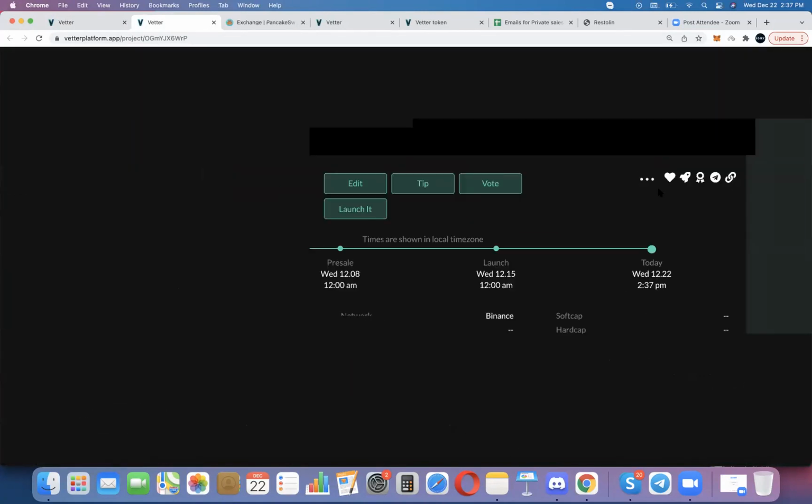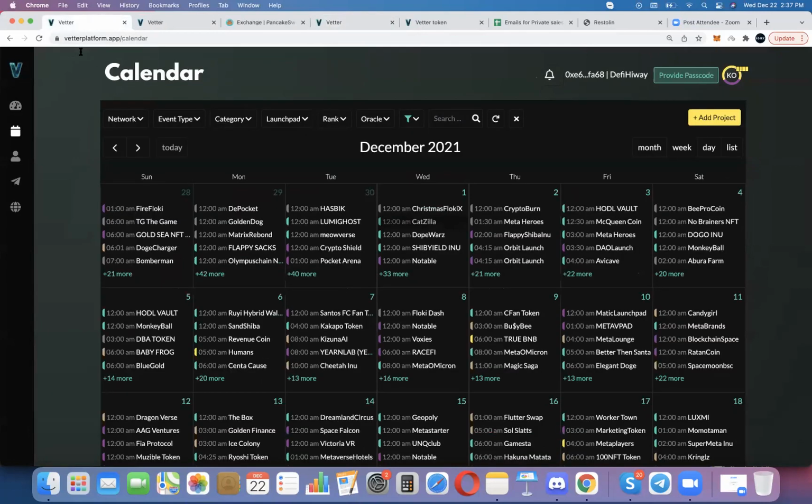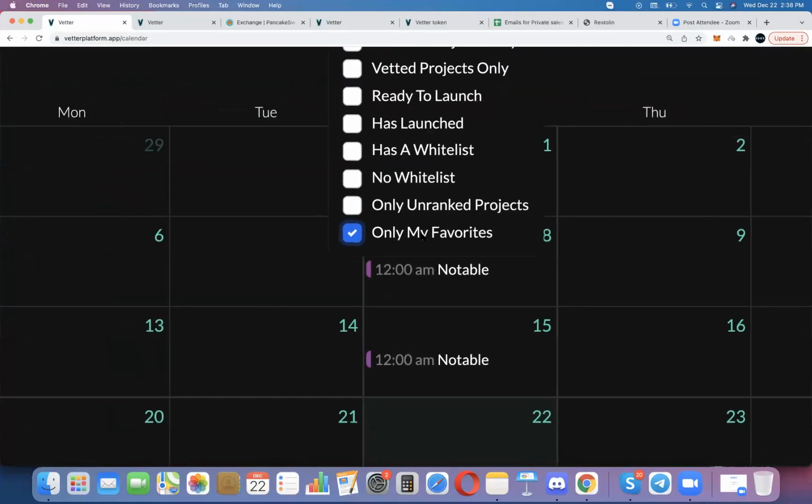So now if we go back to the calendar, inside of the advanced filter. Are you sure you don't want to show your screen? Mine's really slow. Just click back on your other tab that already has the calendar open. Little tab on the left. And then go ahead and go to the advanced filters. You'll see there's only my favorites. So now if you uncheck no whitelist and check my favorites, you'll now notice that that project is what's showing up on the screen.